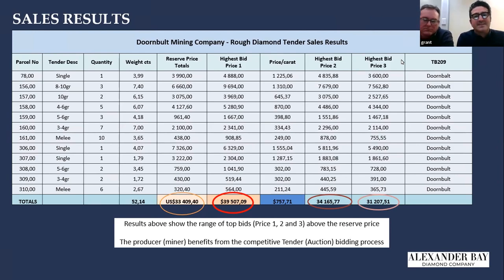If they think a stone was worth more, they would rather keep it. As you can see, on parcel 160, we valued it at 2,100. They got offered 2,300, so that's more. Sorry, let's go to the single here, the 4-carat. We valued it at 7, they got offered 6. They might say, well, we thought it was worth seven. We're going to withdraw it, which is up to them.